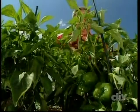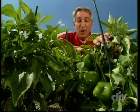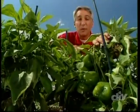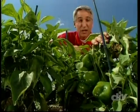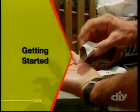There's an old saying, peppers are happier when they're touching their neighbors. The plants can shade each other if they're planted close enough to touch. Remember, it's the leaves that need the full sun, not the peppers. Now let me show you how I got started with these peppers.